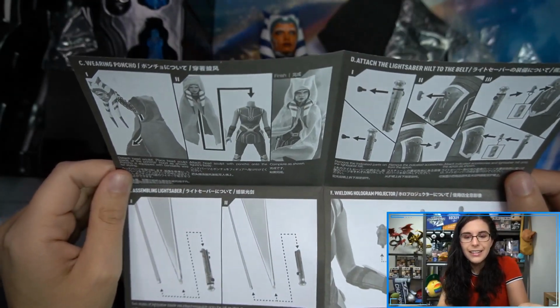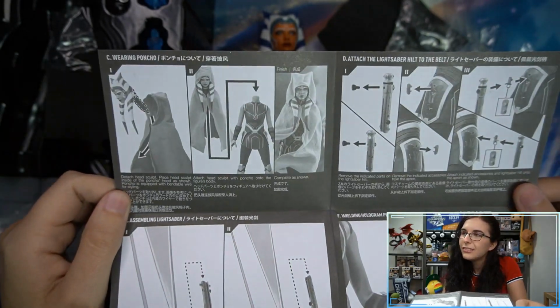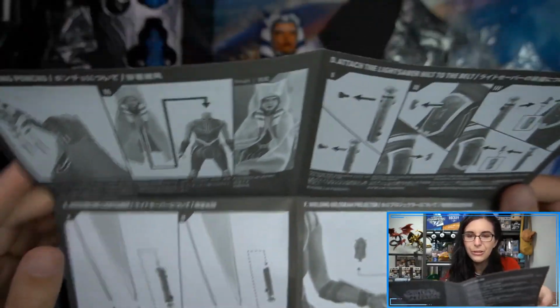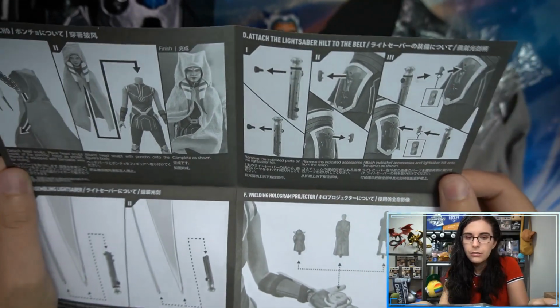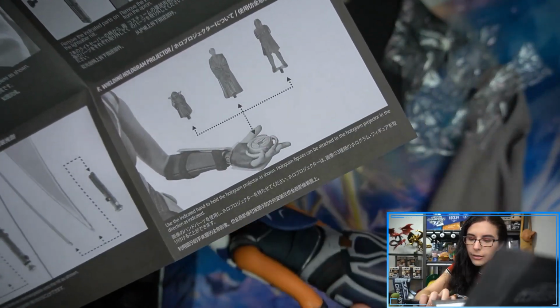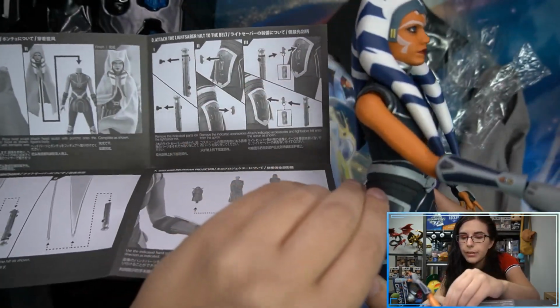I see. Okay, so that's how you get the lekku through the poncho. You pull her head off, and then you put the lekku on the outside of the poncho and you reattach the head on the inside. That's good to know. We'll do that. We can put our lightsaber on the belt. That's cool. There's little pegs covered up in the lightsaber, and you can attach. And you can pull this off.